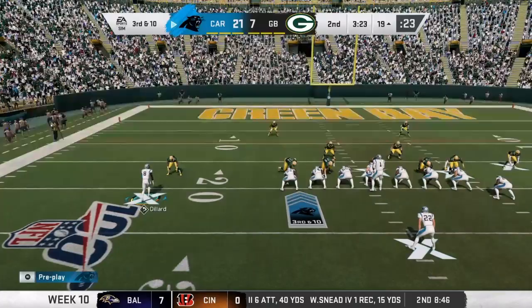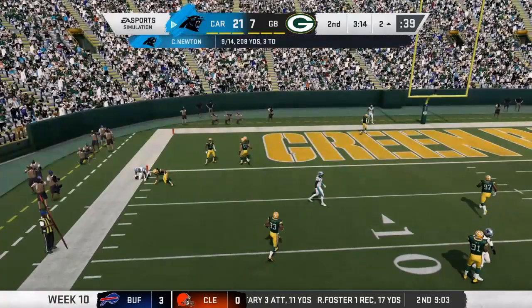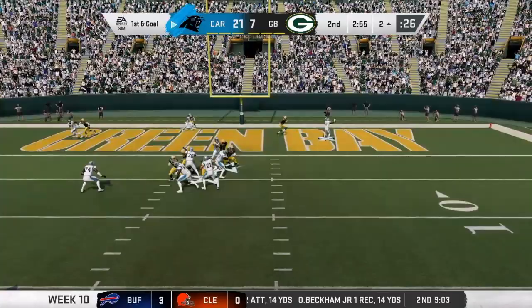Off play action. Newton. That is caught at the 7. And he'll be taken down at the 2-yard line. They're able to convert on third down, and that sets up a first and goal. Play action. It's Newton. And a big loss here as he's taken down.